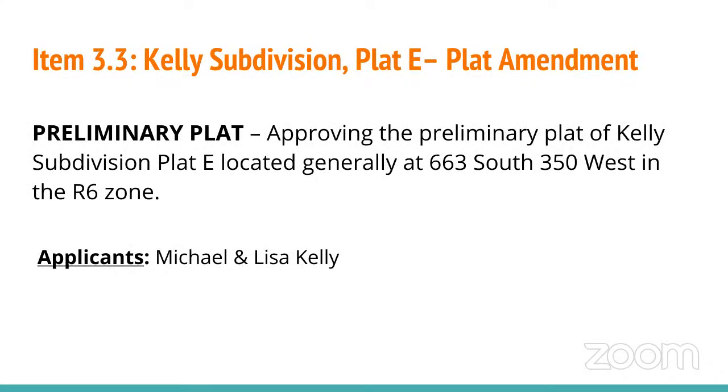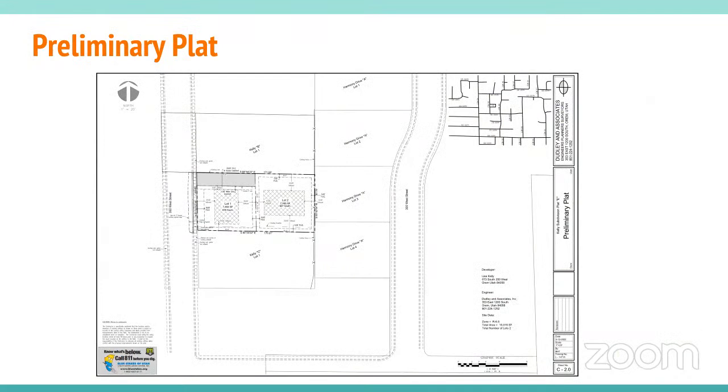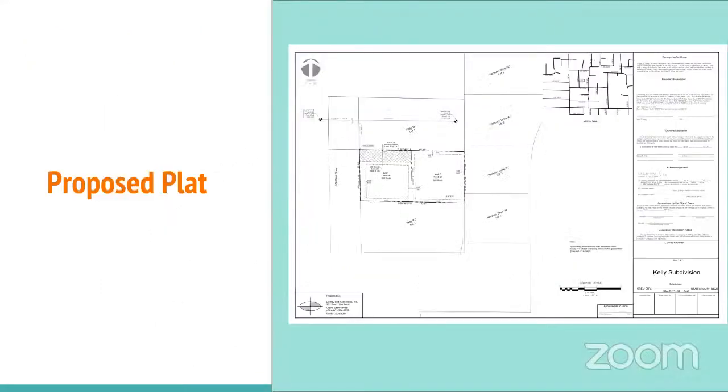Okay, 3.3, this is Kelly Subdivision Plat B. Remember a month or two ago, they came through for a rezone from R8 to R6. So now they're coming back through with their plat amendment. This shows where it is, shows the R6 in the middle of the R8 zone that was done recently. This is what they are suggesting for two homes. One will be a flag lot.